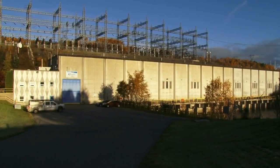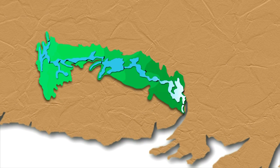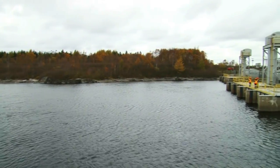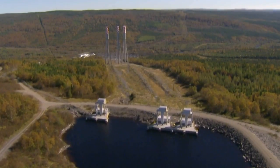The Bay d'Espoir plant, located on the south coast of Newfoundland, is the largest hydroelectric plant on the island of Newfoundland. It uses water that flows through the Bay d'Espoir reservoir system, which starts at Victoria Lake on the west coast of Newfoundland. It takes 17 days for water to flow over 150 kilometers from Victoria Lake through a series of man-made dam and dike structures to Long Pond, where water is stored before being used at the Bay d'Espoir plant. The amount of water that can flow into the Bay d'Espoir plant is controlled by opening and closing intake gates. The water will then flow through a large pipe called a penstock.